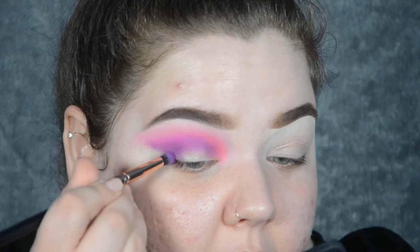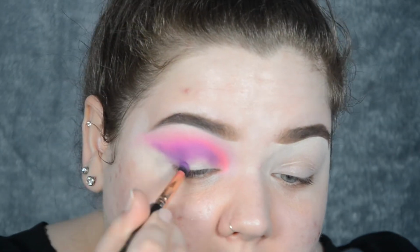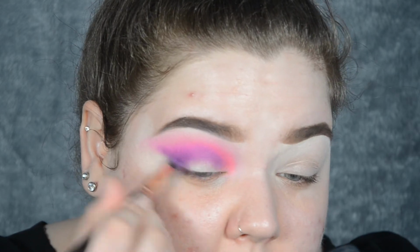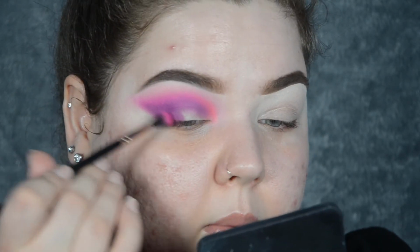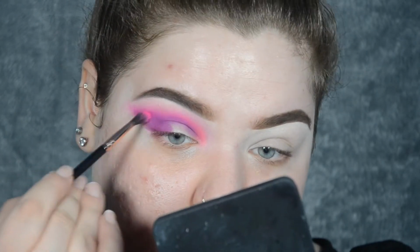At first I thought I was going to do a full cut crease, decided against it. I'm going to take my pencil brush and Wasted, the purple shade, and put that on the outer corner of my eye. Who would have thought that I, a person that didn't particularly like to wear purples on her eyes, would be in love with this look?